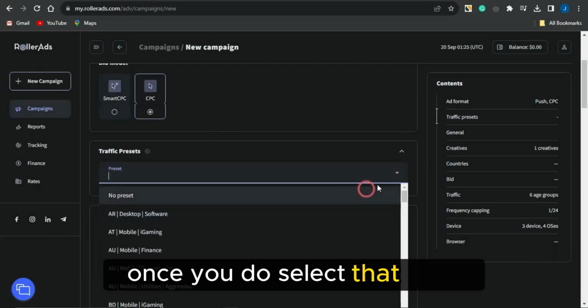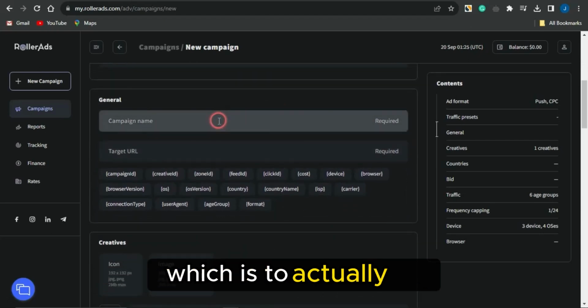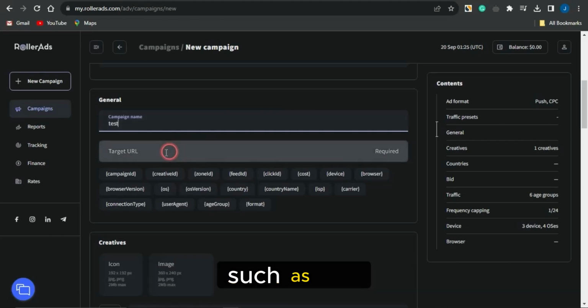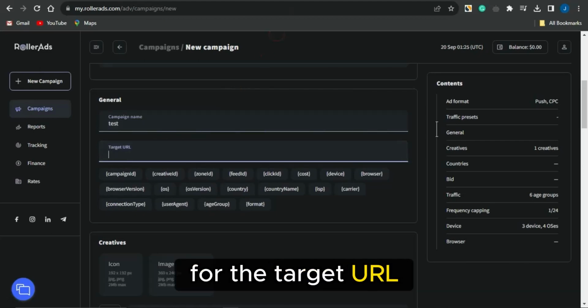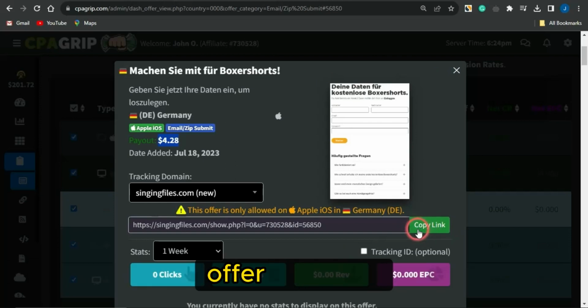Once you select that, you then move on to the next step, which is to give your campaign a name. So if I give my campaign a name such as this, for the target URL, you want to copy the URL of this particular offer.